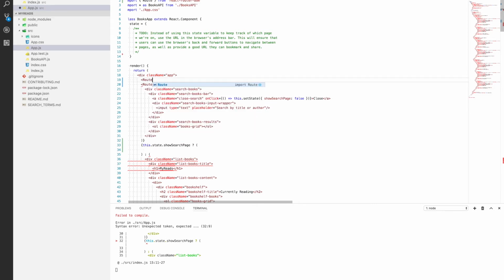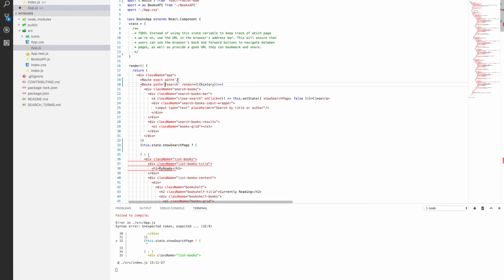So we're going to do another route, and this time we're actually going to type in exact path. And the reason why is if you do this search, this technically is matched. This path is matched because, if you've ever used regular expressions, it's just like, does this match? And well, technically, yeah, it matches. I mean, this still has that. So we say exact, meaning after it there should be nothing, before it there should be nothing. This is the path exactly, and this is what we're going to render.